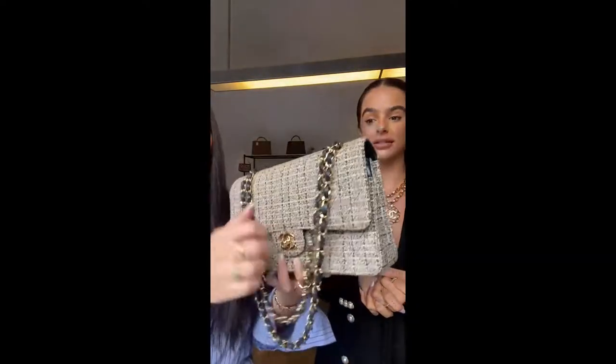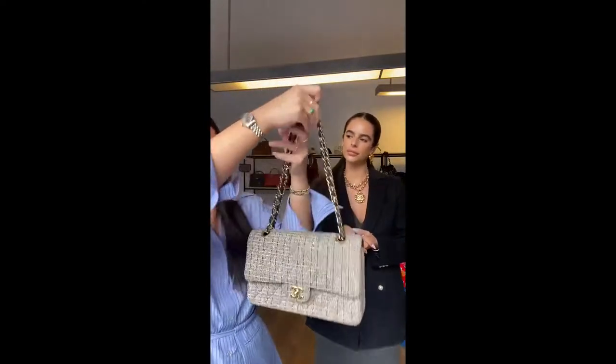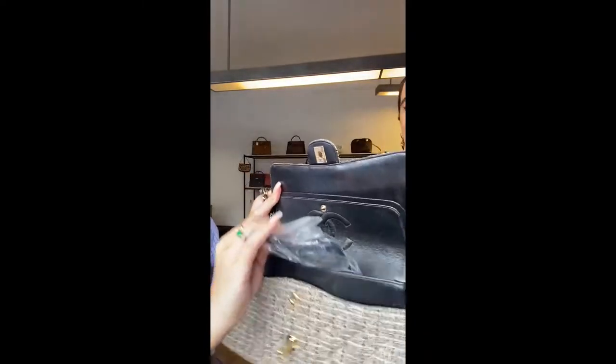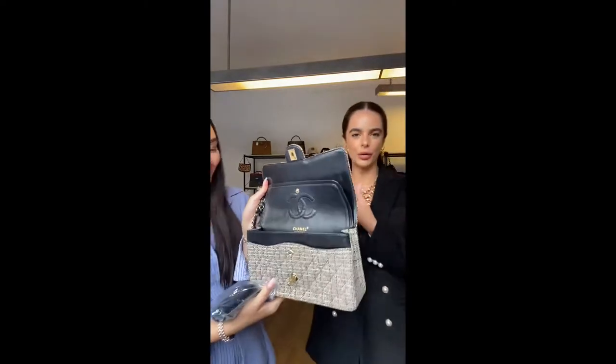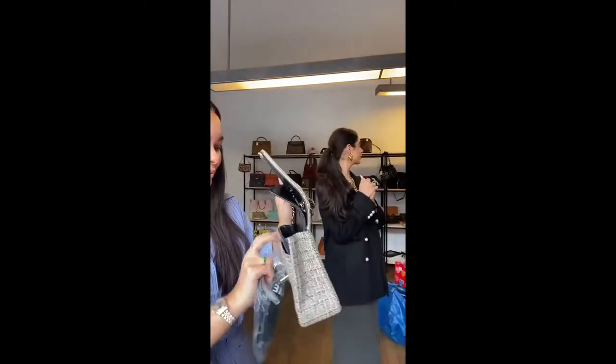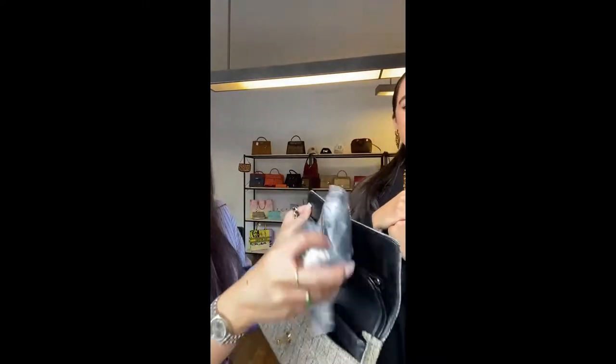This is stunning. We usually see the tweed bags in lighter colours, but I think it's really nice to have a neutral, especially for autumn coming up as well. It's a double flap, so it opens up, and as you can see, it's lined with black leather as well. Again, the depth of the black leather against the tweed gives it a really chic feel. Really complements each other. Comes with its original dust bag. And the series is an 8 series.